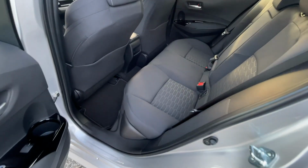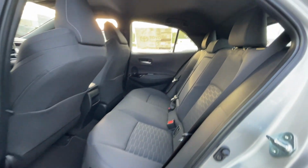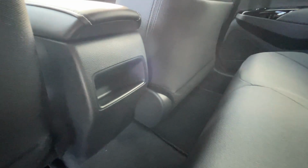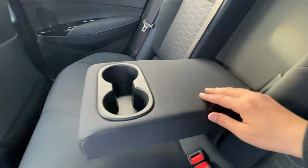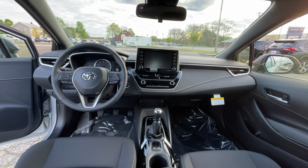And back seats, there is an okay leg room, which is expected in this segment. And the headroom is actually not too bad. And there's going to be a storage place right here, and there's going to be an armrest. This is nice and soft with 2 cup holders, which is very good. And here is how the front of this Corolla hatch looks like.